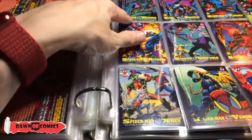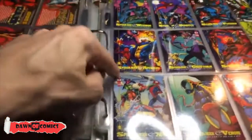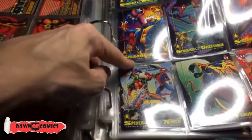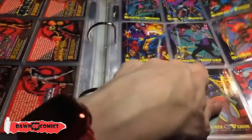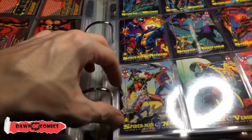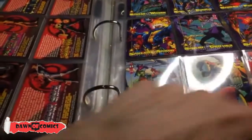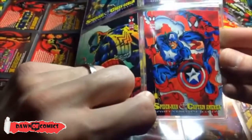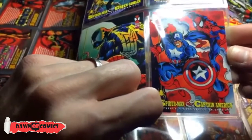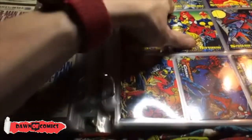Then you have the teams. Spider-Man and Wolverine, Spider-Man and Daredevil, Spider-Man with Punisher. There's Spider-Man with the Avengers. Spider-Man with Green Goblin, teaming up with a bad guy. Spider-Man and Ghost Rider. Spider-Man and the X-Men there. Spider-Man and Venom. And that awesome Spider-Man and Captain America. That's fantastic. More team-ups. Spider-Man and Doctor Strange.